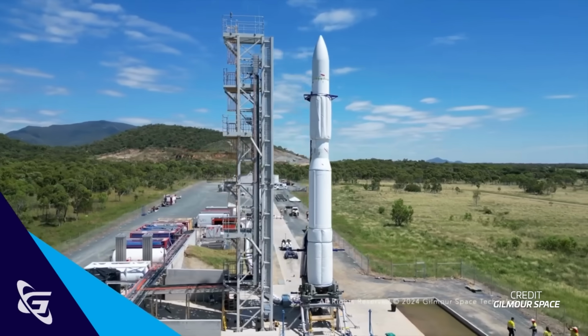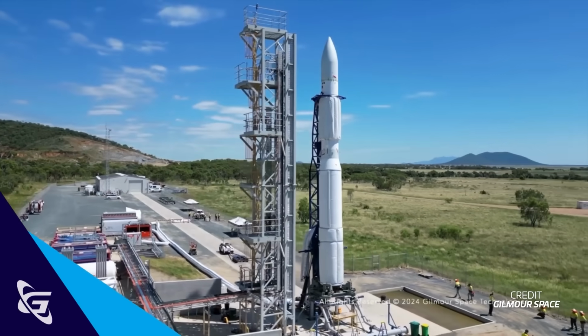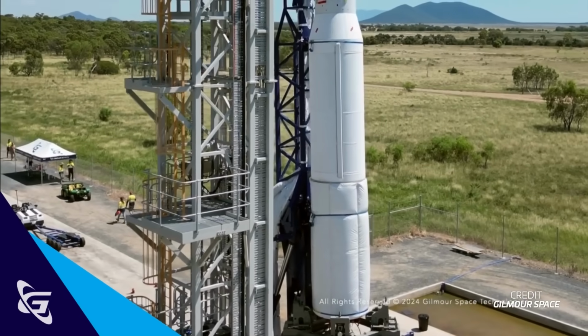Gilmour has now received the final airspace approvals for the rocket's maiden flight from its own launch site, the Bowen Orbital Spaceport in North Queensland. The launch is expected no earlier than March 15th. If Eris makes it into orbit on its first flight, it'll be the first Australian rocket to do so. But it won't be the first rocket to launch into orbit from Australia.